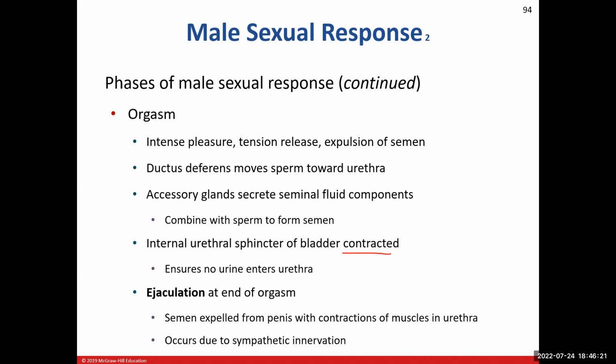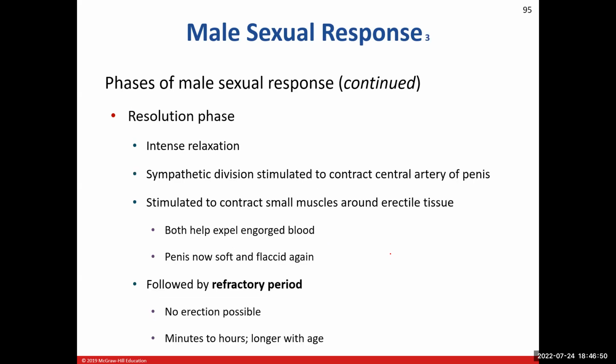We have a saying when it comes to the male sexual response and the autonomic nervous system: point and shoot. Point is the parasympathetic nervous system. As I just mentioned in the previous slide, the parasympathetic nervous system helps with erection. And shoot is the sympathetic nervous system, which is responsible for the ejaculation of the semen.